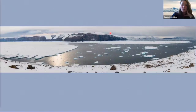So this is a panorama. It's taken from the eastern fjord wall. So we're looking sort of down on the ice tongue here. This is actually a piece of the ice tongue that had since broken off. It's over 10 kilometers long. And Oden's in this picture, way over there.